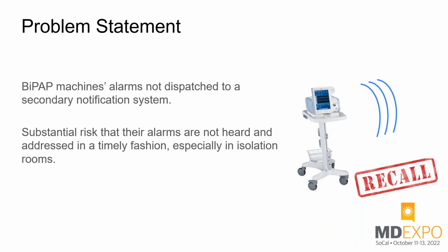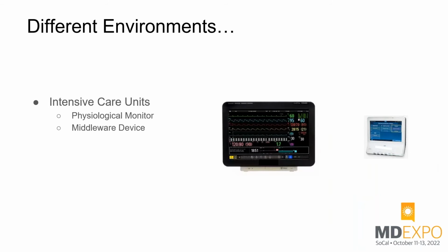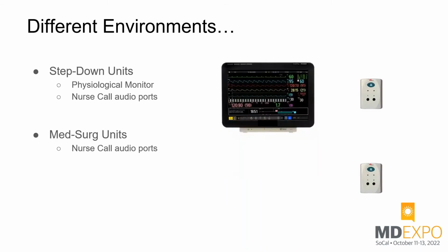Yeah, so this is the problem statement. The first step was to identify the integration path. So looking at the different areas, starting with the ICUs, the 2 options were the bedside monitor or a middleware device that many of you may recognize. It's a Capsule Neuron that we have installed at the bedside for all our ICU beds. In step-down units, we could choose once again the bedside monitor or the 2-jack station that our nurse call system provided. That station was not available in ICU, but is available in step-down units and in med-surg units, where it is actually the only possible option.